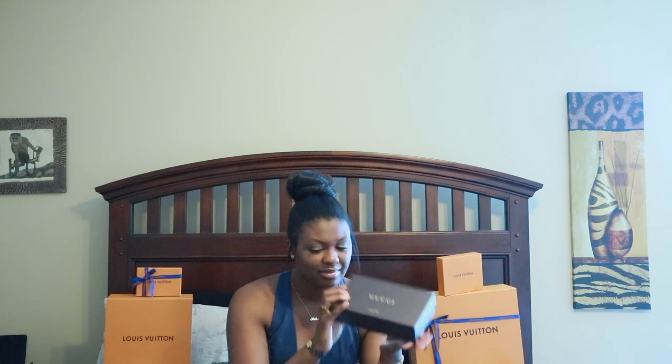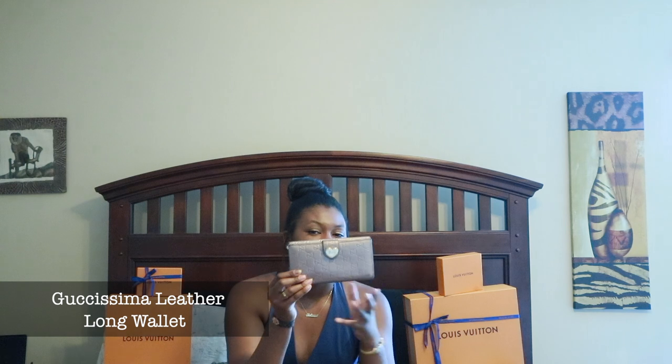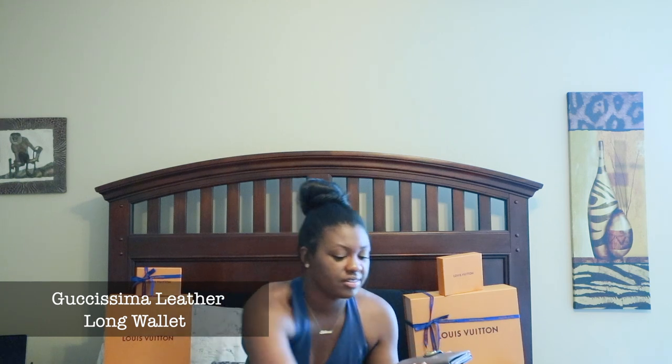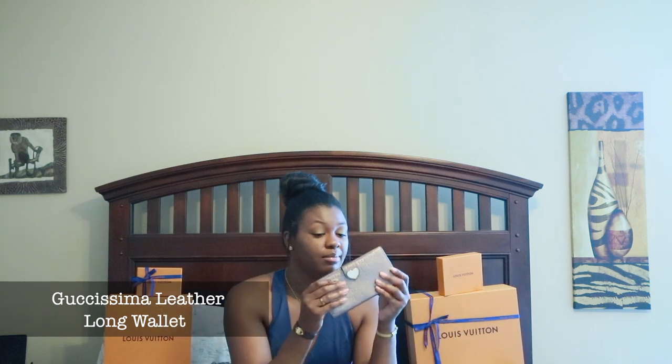And then also for my 16th birthday, I got the matching wallet. And this I wore like crazy. This has been through so much compared to that bag. I don't even know if they're still the same color anymore. They kind of are, but this has been through a lot.